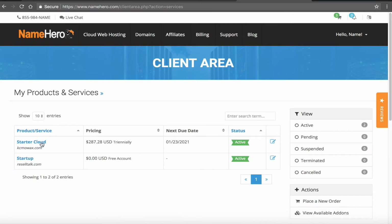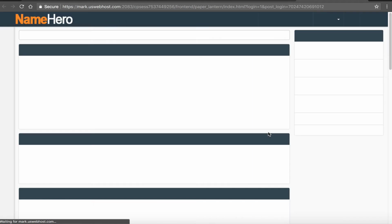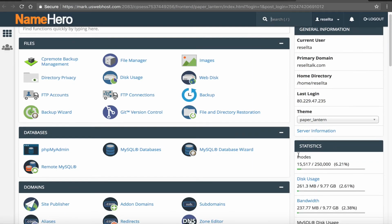And I'm going to use an example. We'll use reselltalk.com. So we'll click Startup. And I want to go into cPanel. So under Actions, I'm going to click Log into cPanel. And if I scroll down here, I can see my inodes. You can see I'm using 15,517 out of my 250,000.